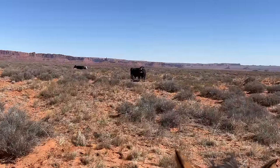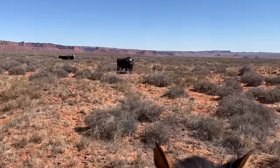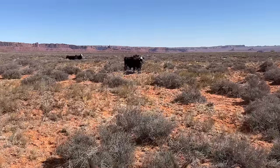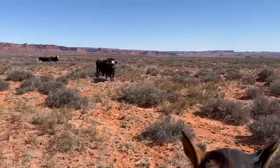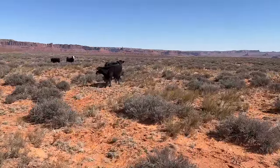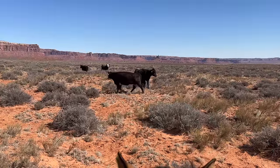All right, just looking at a few more cows. These cows all look like they're doing fine. Like I say, definitely look like they've wintered, but doing okay.